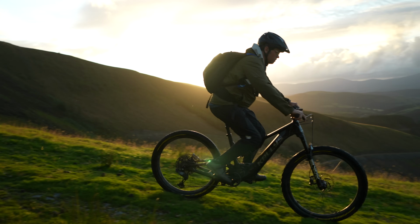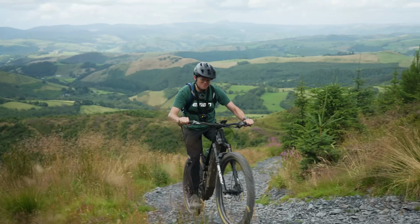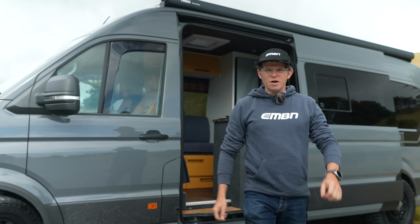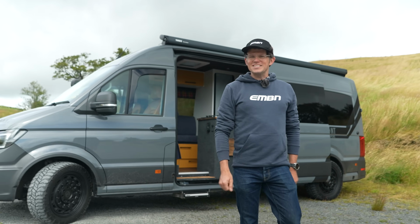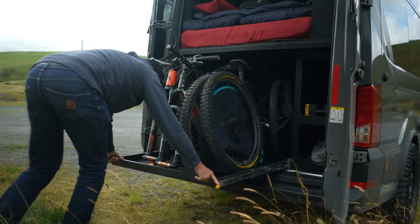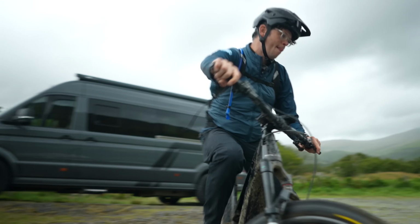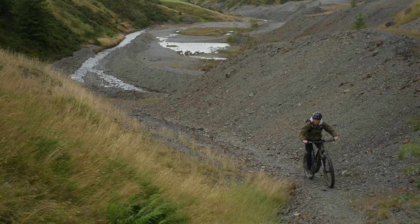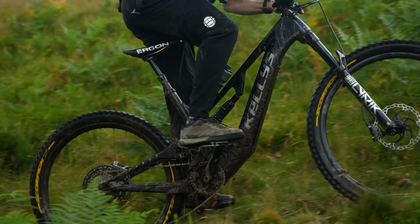And I've been tasked with finding out just how far I can actually ride it. Easy enough. Ah yes, but without the comforts of a hotel. Well, that's easy too, because Gallivant Campers have lent me this amazing vehicle for a truly off-grid adventure. The aim is to see what the realities of long range, ludicrous power and lightweight are. Is the future already here?